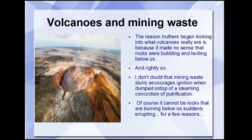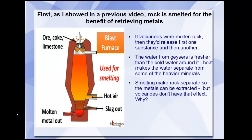And rightly so. But I don't doubt that mining waste and slurry encourages ignition when dumped on top of a steaming concoction of putrefaction. But of course it can't be rocks that are burning below us and suddenly erupting, and I'll give you a few reasons why that's not possible. So first, as I showed you in the previous video, rock is smelted for the benefit of retrieving metals.